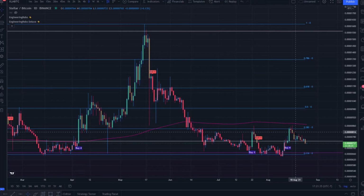So if EngineeringRobo can stay bullish through all of this, and we can confirm support at 750 Satoshi, that's going to be very good for us in the longer term here. That is going to be perhaps what gives us the momentum to plow to and through the 0.382. We may have to return to it to further confirm it as support. So right now we're going to see just how the volatility plays out over the next couple of weeks as we establish support at these levels.